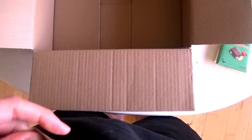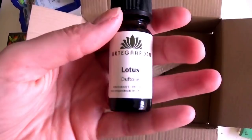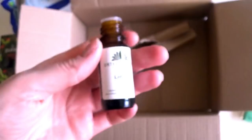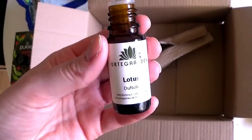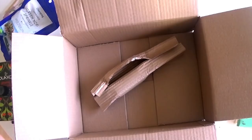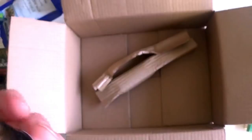And the last little thing we got here is another oil for my oil burner in an amazing scent. This is in the smell Lotus, and I'm just gonna open it up to smell it for you. And yeah, let's give it a whiff. It smells really good. Very naturally smelling, really good. It's only oil in here. It has ylang ylang oil. So very lovely. I really like ylang ylang. So looking forward to trying this in my oil burner soon.